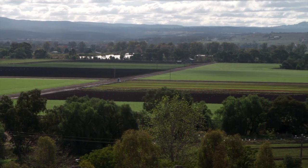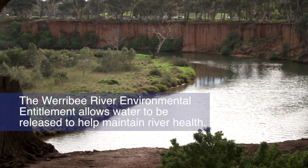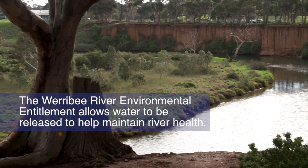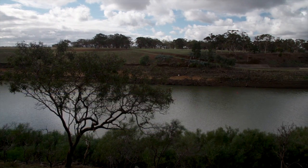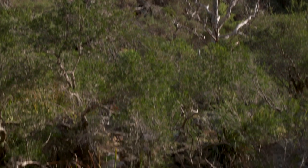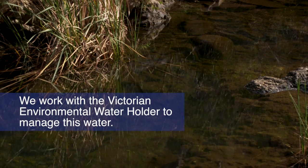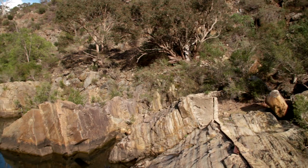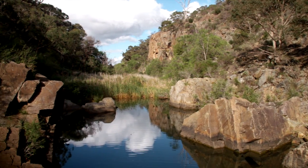In 2011, the Werribee River Environmental Entitlement was granted. This is a right to release water from the reservoirs to help keep the Werribee River system healthy. This release of water is known as an environmental flow. Melbourne Water works with the Victorian Environmental Waterholder to manage this environmental water. We only make small or medium-sized releases and will not create flood events.